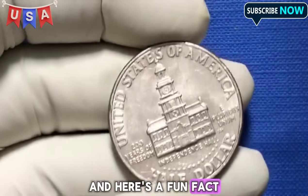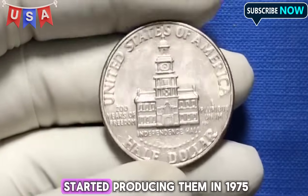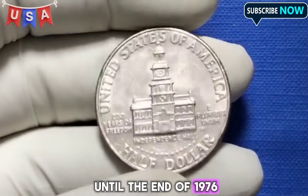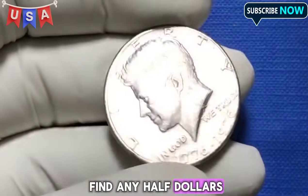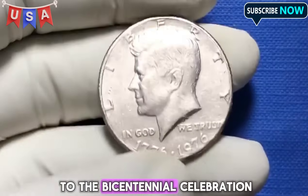And here's a fun fact: bicentennial coins were so popular that the U.S. Mint started producing them in 1975, and they were struck until the end of 1976. That's why you won't find any $50 dated 1975, they were all dedicated to the bicentennial celebration.